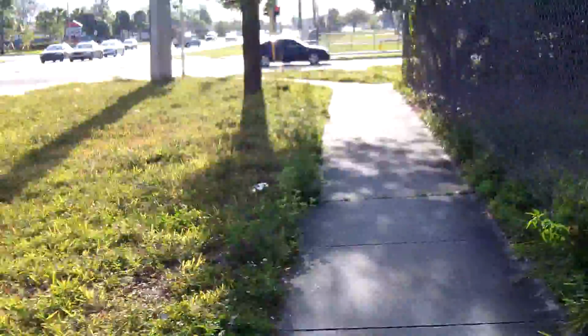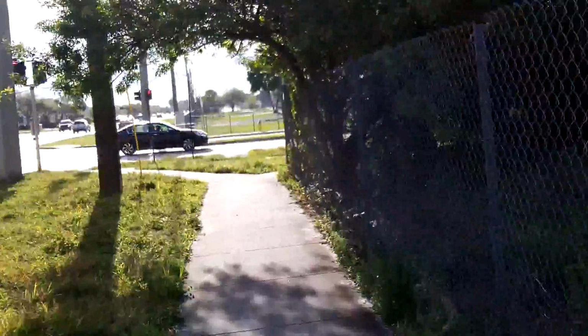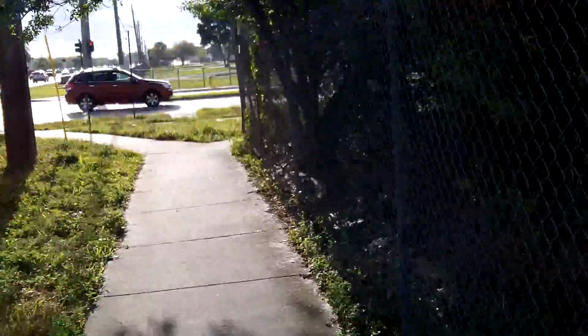You get through a fence and be able to hide out in this area if there was a lot of commotion going on, just a place to hunker down. And so we'll be back in a few.